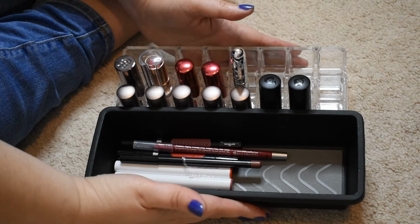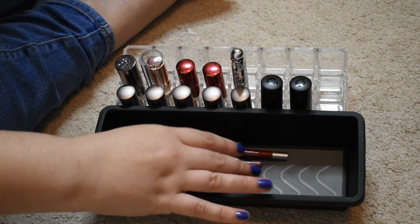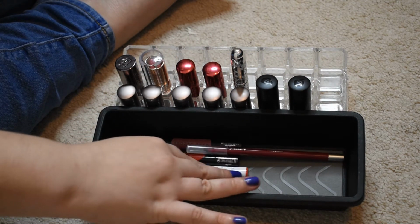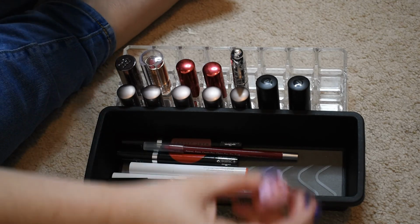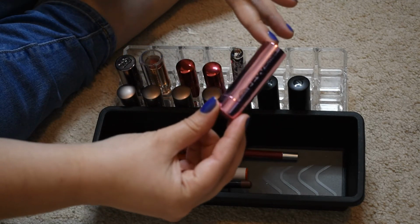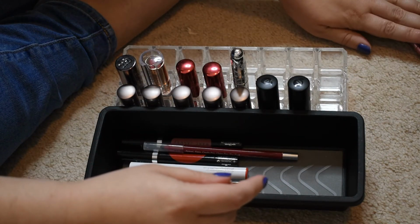So these are all the products that I'm keeping. I feel so much better. It feels a lot more refreshing because I can pretty much see everything in here. The other product I have is the one that is going into my everyday makeup area because I want to form an opinion on that. So we have that from Soap and Glory.